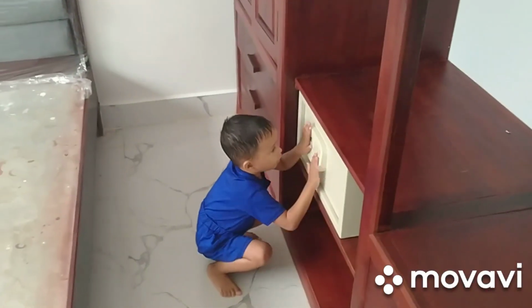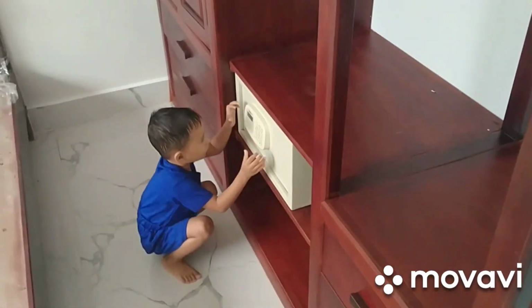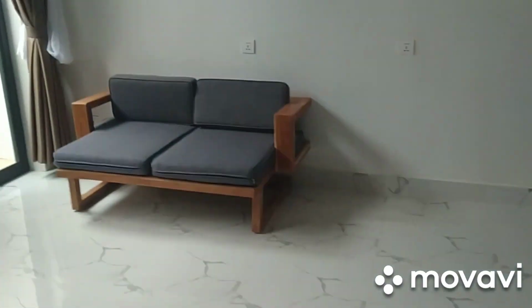Hey buddy, what are you doing? Are you trying to break into that safe? I'm gonna call the police on you. Take you to kitty jail. That's it, son.